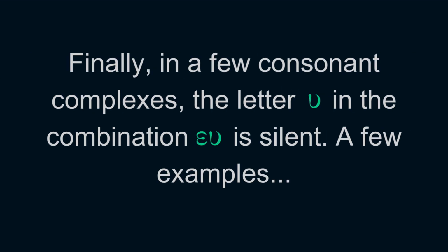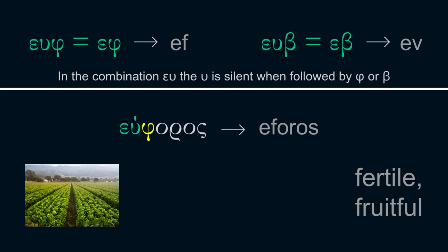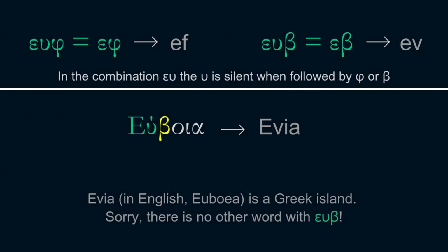Finally, in a few consonant complexes, the letter y in the combination epsilon-y is silent. A few examples. Έφορος. Έβεια.